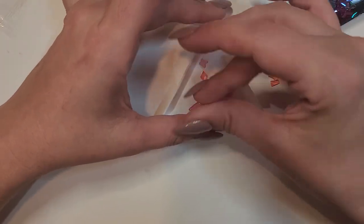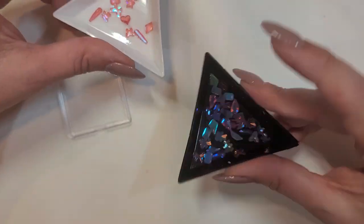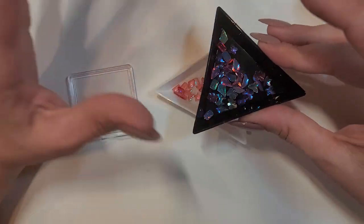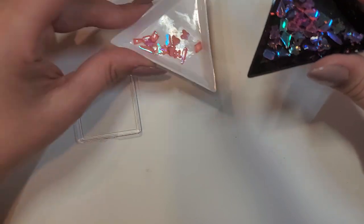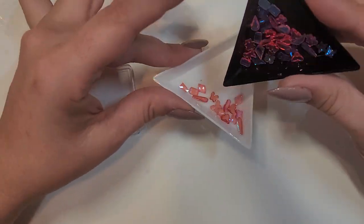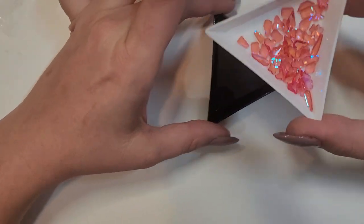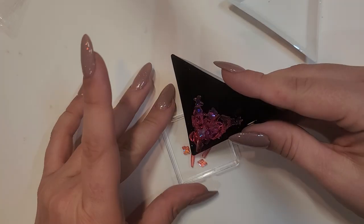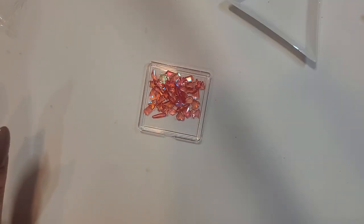Oh, but these are amazing. Look at how pretty it is. This is such a cool pink. I think the camera makes it look more purpley and you can't really see it, but it looks like fuchsia purpley in person. The white makes it look more pinky peachy, but the black gives it a fuchsia purple vibe. Love these. Don't love its container, but love the gems.